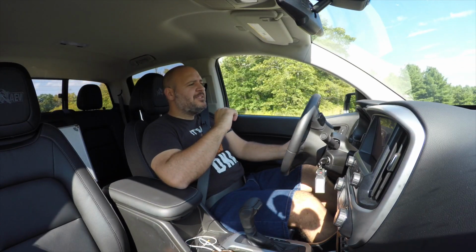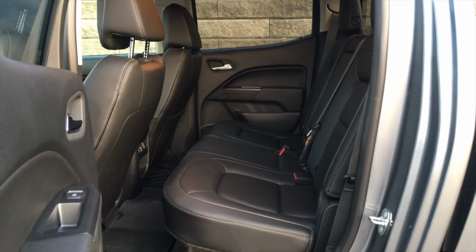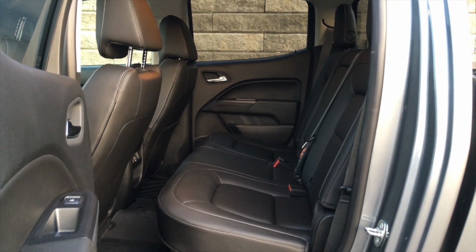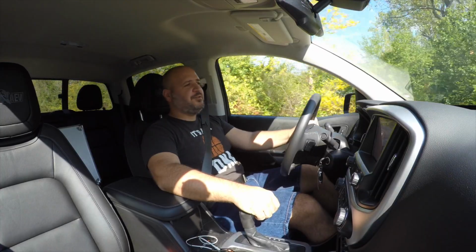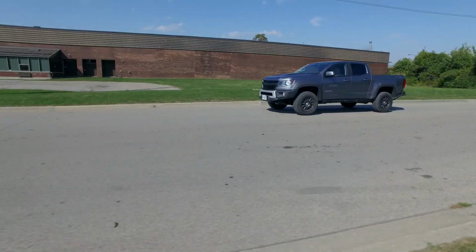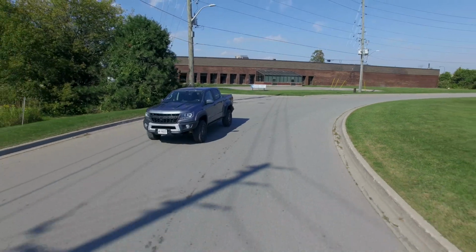Roominess inside the cabin is probably this much less than in the Gladiator. Some people were more comfortable here. Some people were more comfortable with the Gladiator. Personally, I think I had a little bit more room in the Gladiator, but they're pretty much on par. Another really good thing about the Colorado and the ZR2 is that you can get it with a diesel engine if you want. A 2.8 liter inline four cylinder is available with 184 horsepower and 369 pound-feet of torque. So if you're looking for fuel economy, there's an option.